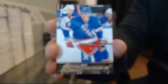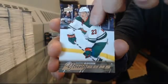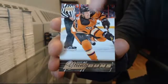Young Guns for the Rangers, Brady Skjei. For Minnesota, Gustav Olofsson. For Philly, Mark Alt. What are you booing? Oh, Rangers.